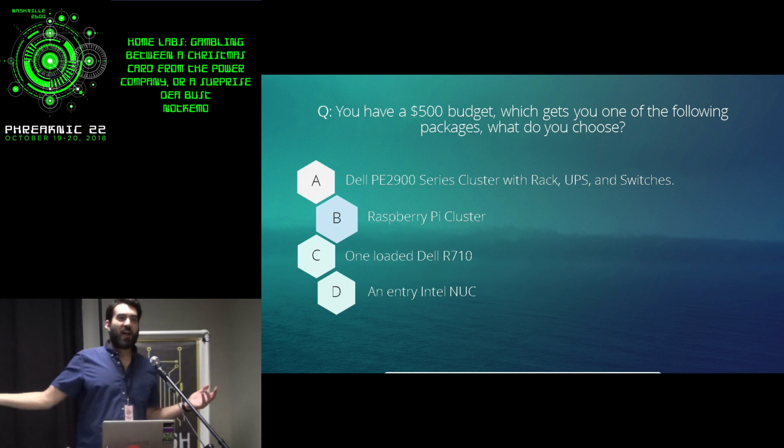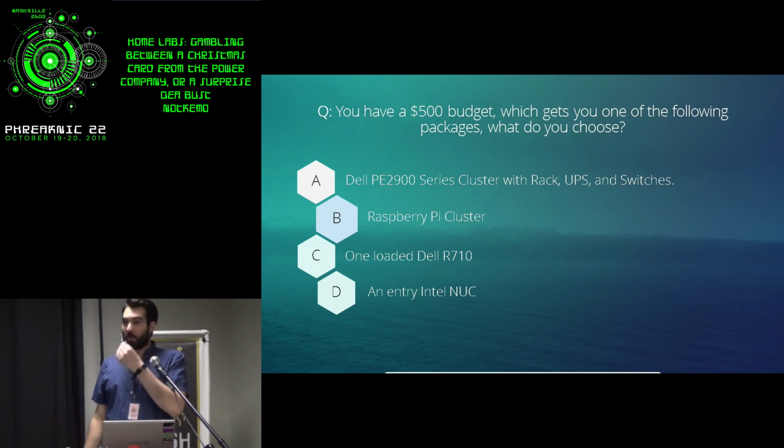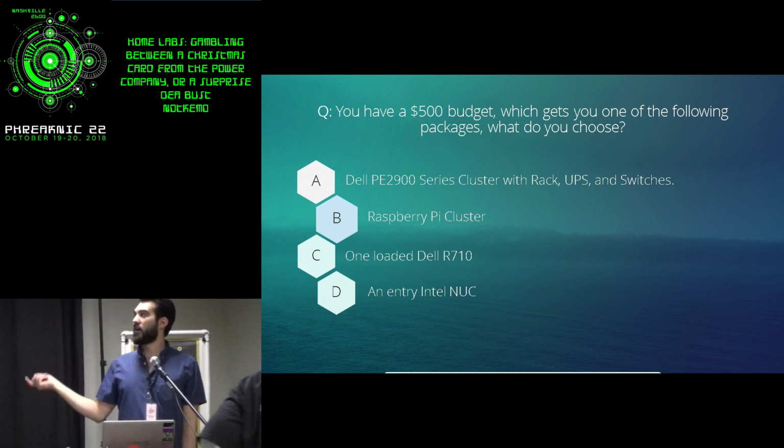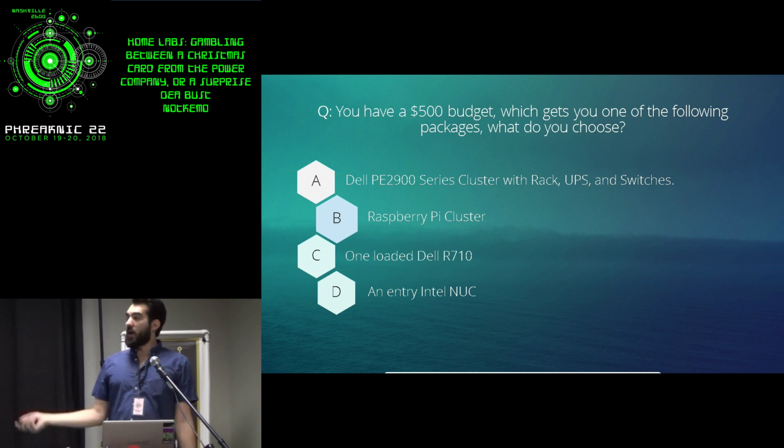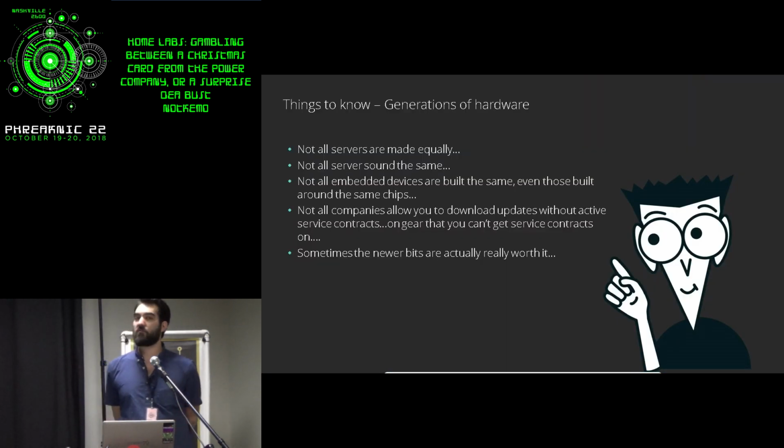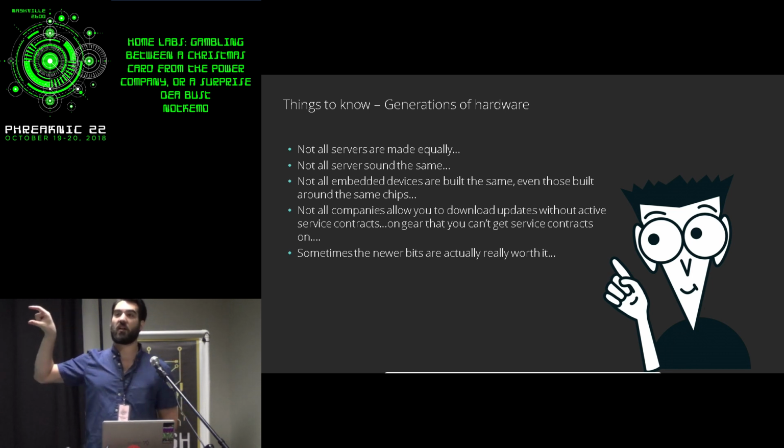So they're all right. It depends on what you really want to do, what kind of workload you want to get into. I personally probably would not go with PowerEdge 2900 just because that series is pretty old and it sucks down power and produces a lot of heat and is loud. You might find a lot of hardware for cheap, but it might not always be worth it. You might sometimes actually benefit from getting some of the newer bits, to be honest. So, again, you will probably want to do some research on this because not all hardware is created equally. If you get into embedded circuit design, not all chips are made the same either.